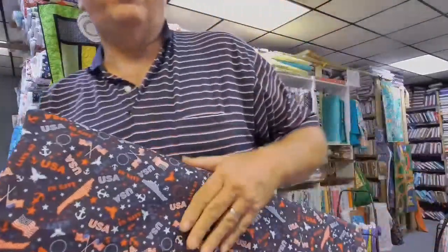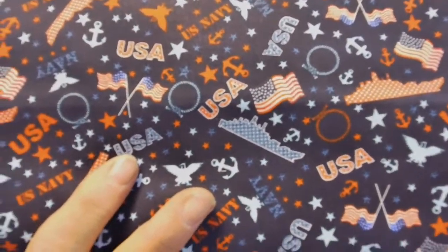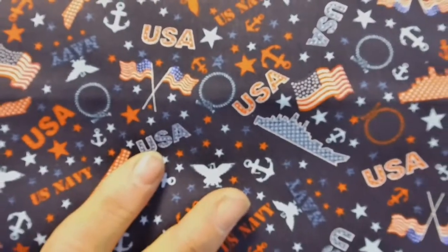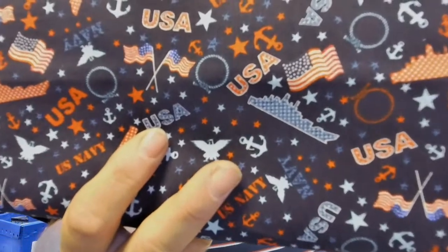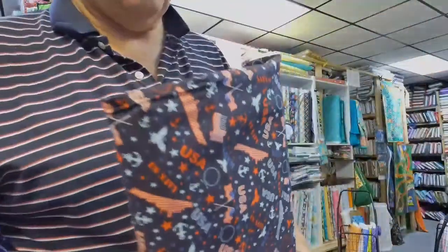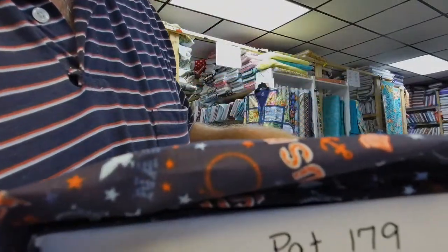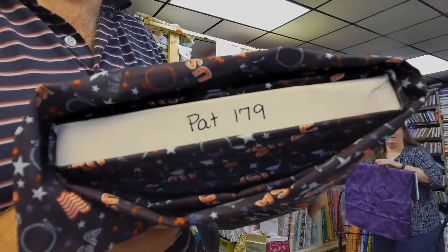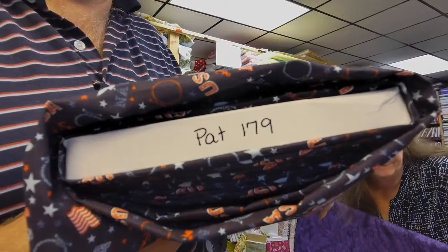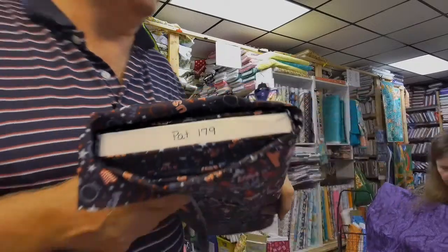And we got another navy thing happening here. Background color is a navy blue. And then we got everything that pertains to the Navy and American flags there. Outlines of ships and ropes and anchors and eagles and all kinds of things. Stars. It's got it all. And so, hey, we're looking forward to seeing our snowbird friends. And a lot of them do patriotic and do things for their spouses who were in, and maybe they got some grandkids that are in now in the military. Patriot number 179, $6.99 a yard.